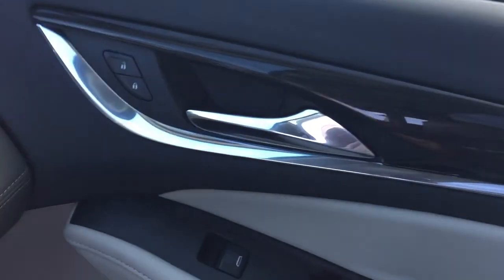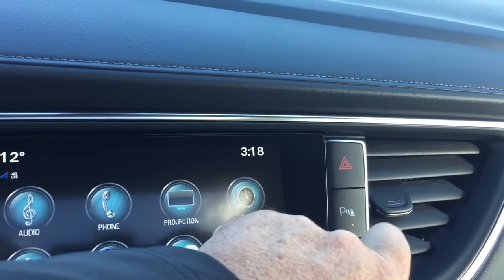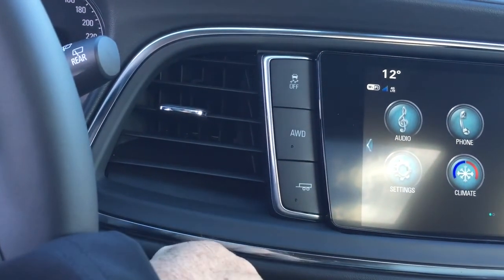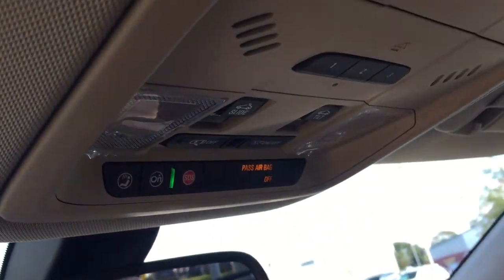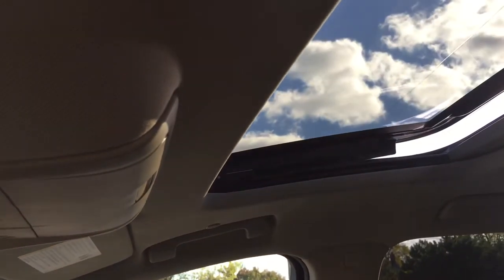All leather upholstery continuing again. Power windows and locks located throughout. You got a large glove box there. As mentioned, the ultrasonic parking sensors, hazards, all-wheel drive, tow mode, traction control. Above the rear view mirror, you're going to find your OnStar services right there. Garage door opener selectors, sunglass storage, and the full powered slide and tilt sunroof.